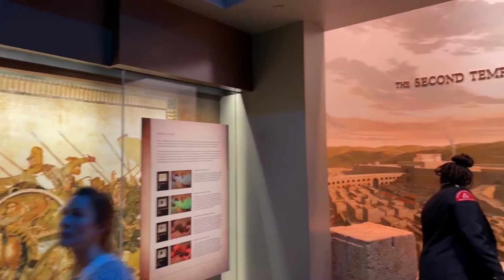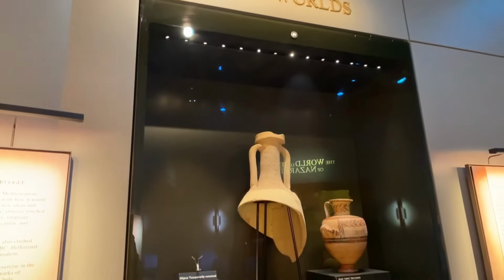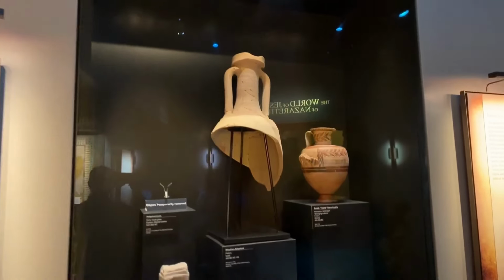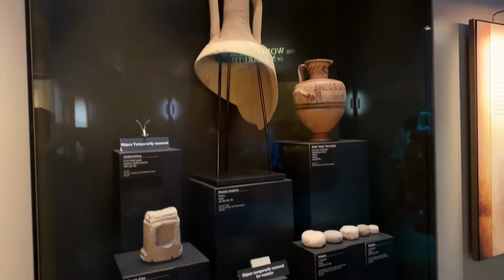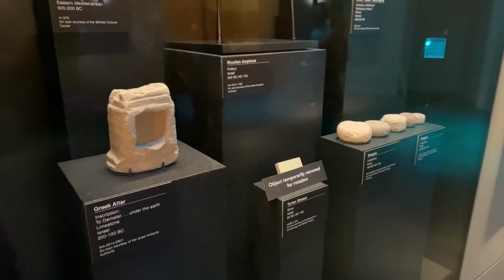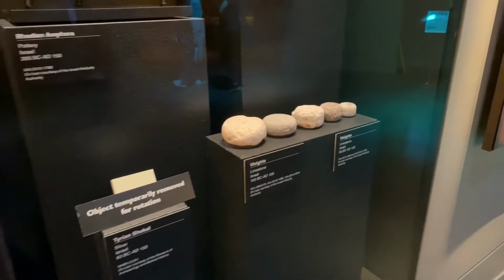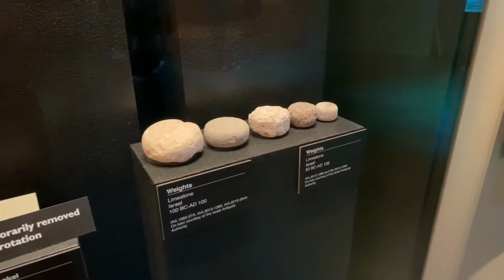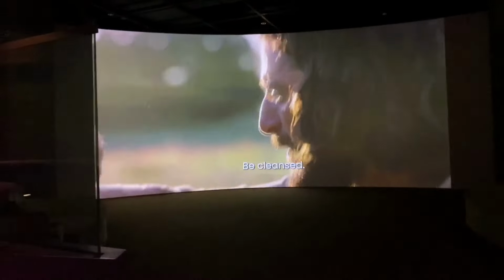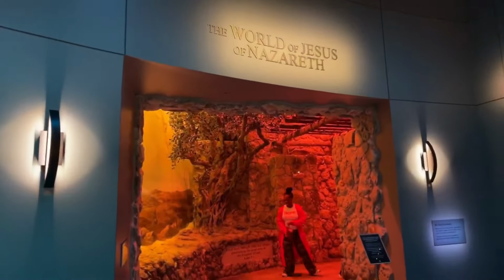Located on the third floor is this World of Jesus of Nazareth, where you can go in and experience what it was like in the life and times of Jesus. They have these different artifacts here on display that you can check out. They also have a cool recreation of Nazareth from Jesus' times, the biblical times, that we're going to check out in a minute. But you can see some of these artifacts here, very cool stuff. And then they also have this big cinema playing The Chosen on there, and it's free for anyone to go in there and watch. Awesome stuff.